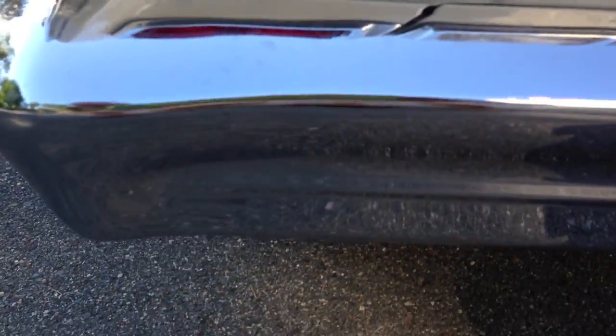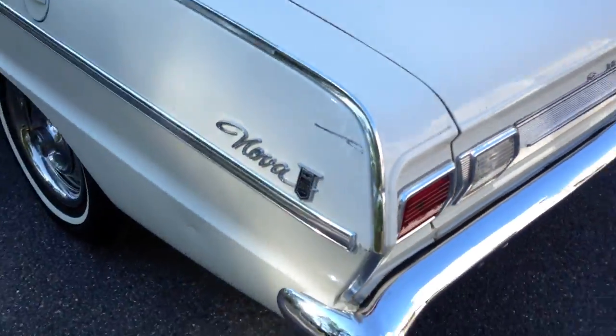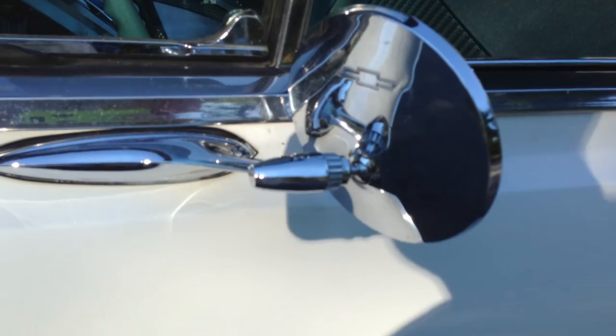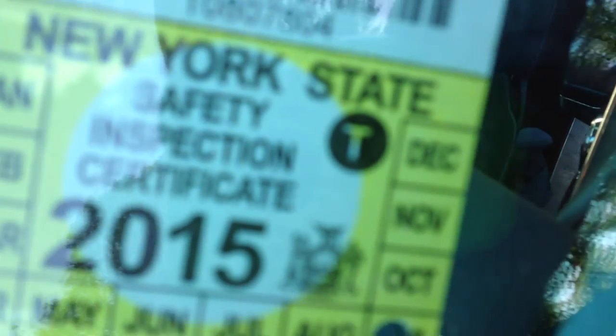Perfect trim on the trunk lid. Beautiful rear bumper. Perfect undercarriage. Original gas tank. Original mirror. Last inspection, New York, 2015. Beautiful original wipers, the correct pair.